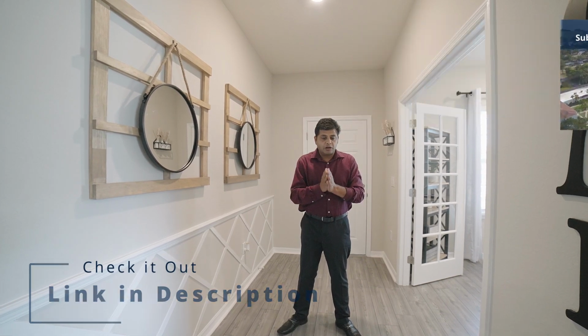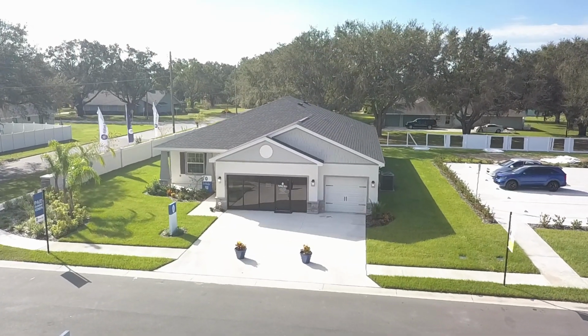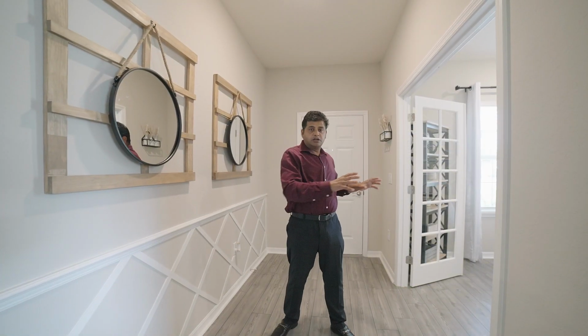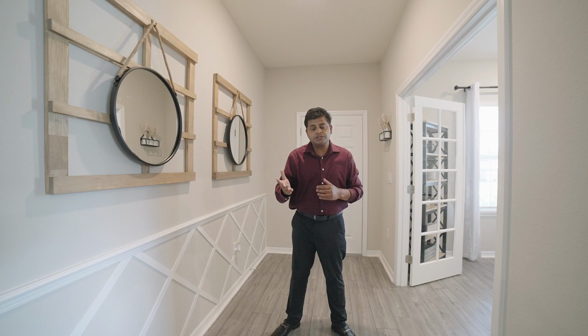Now guys, this house as it sits is 4 bedrooms, 2 bathroom, 3-car garage, 2,380 square foot, and it also has a front office space. Now this is pretty much standard. This does not have a lot of upgrades. The base price on this house is $390,900 at the time of the shoot. Please do not quote me on the prices because they always change.